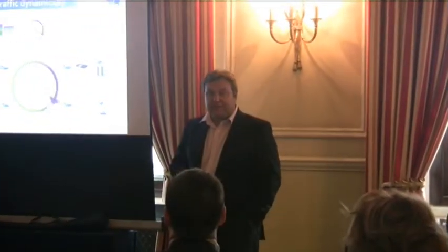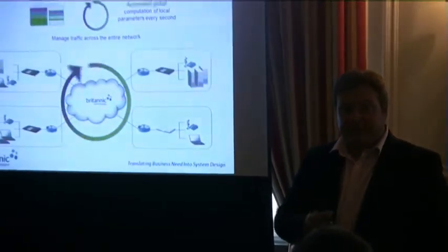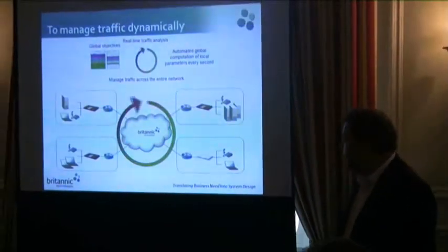The traditional route is to actually segregate bandwidth and say, I'll give this application this amount of bandwidth, that application that amount of bandwidth, and so on, which actually means that there's waste within the network resource. So what we're doing is we're looking at how we can optimize the network investment that our customers have made, which is significant, to be able to deliver a better level of service to the organisation and the end users.